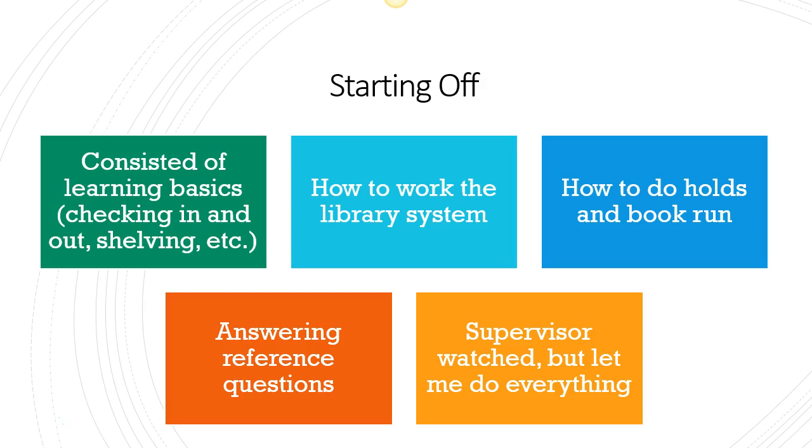So starting off, like before, with the basics learned, I learned how to check in, check out, shelving, and basically just how to work the system the library used, which was paying bills for the patrons, checking on holds, placing holds, just seeing how the system worked. And I learned how to do holds and do the book run, answering reference questions.